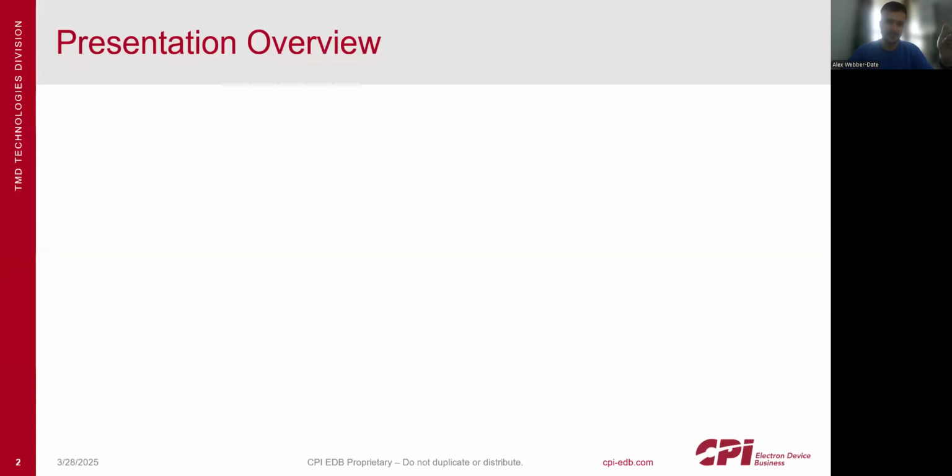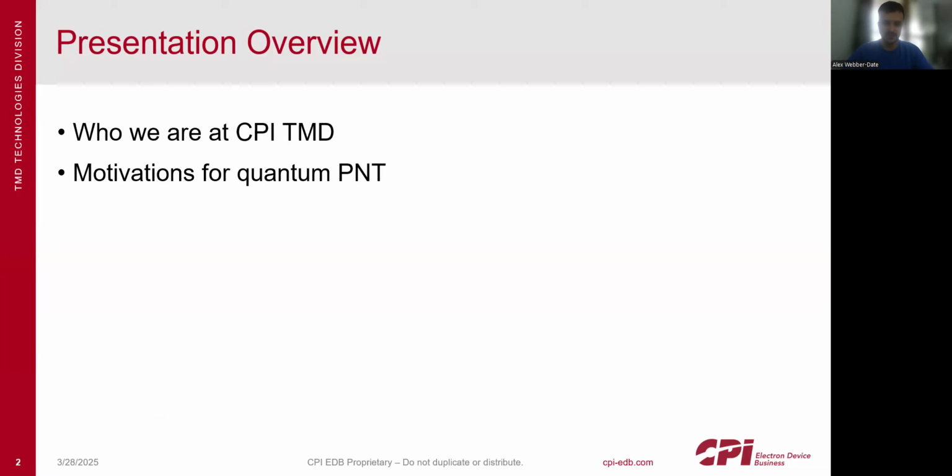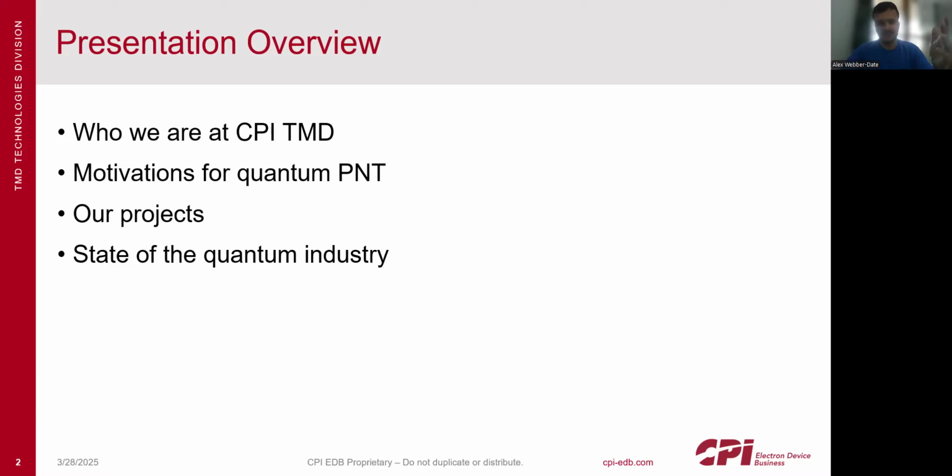So, just to give you an overview of how the talk's going to go, I'm going to give you an indication of what the company I work for does, who they are, what their history is, some of the motivations for quantum PNT, so position navigation and timing, why it's important, why it's needed, and why there's a lot of interest in it now. And then the bulk of the talk is going to be about the projects we're working on, and try and give you a sense of the kind of things that we do in the quantum space. And then just go over the state of the quantum industry, what opportunities there are, what kind of things are being looked at, and try and give you a clear idea of how exciting a field this is to get into.